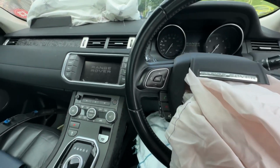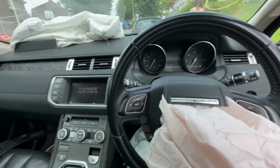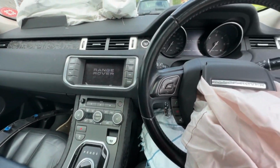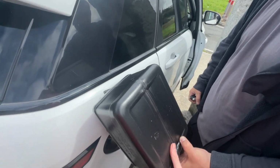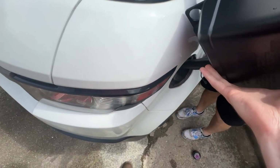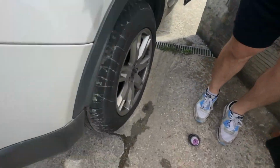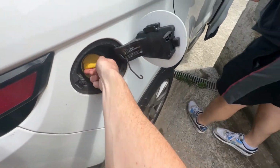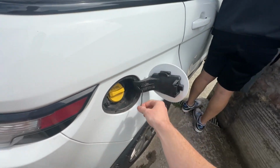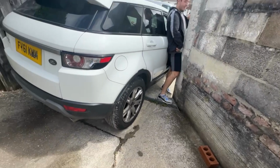Then we'll start maybe pulling the front bumper off once we get it in the driveway. She died on us as we were trying to get it up on the driveway. Went to go get some fuel. It's because they take all the fuel out for some bizarre reason. Robbing us of our fuel. It's broken. Right, let's see if Grant can get this up alright.